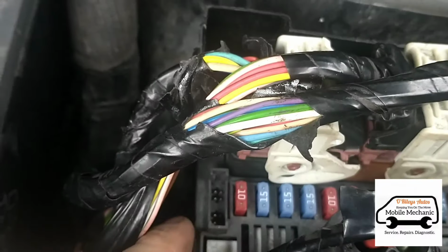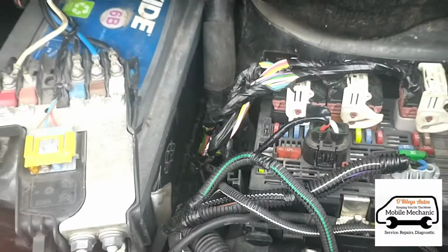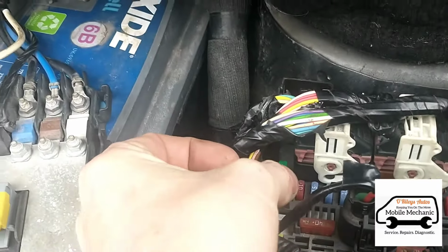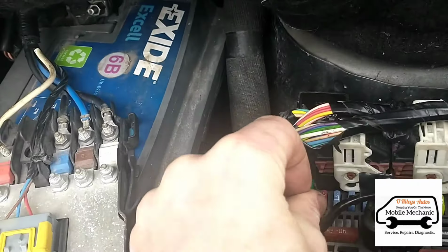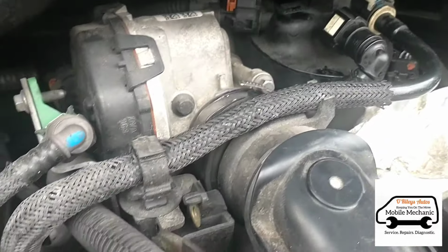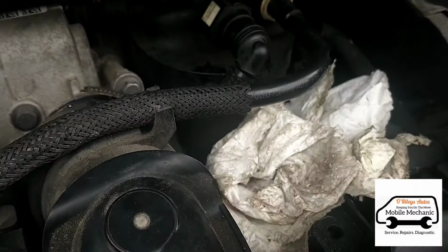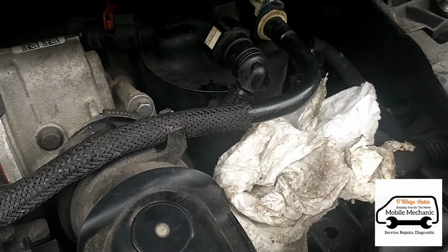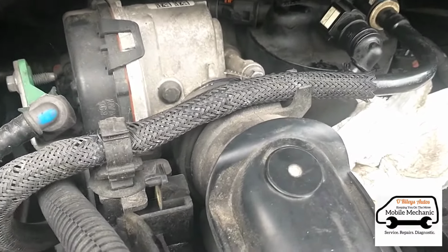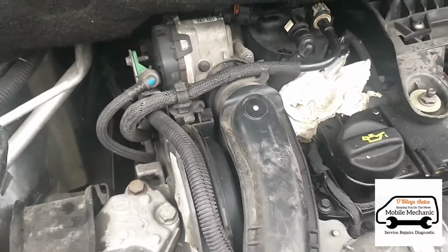Okay, so just in here I've noticed there's a big fuse missing. I haven't got the diagram yet, but I'm just going to put a 30 amp fuse in there temporarily. Don't know if you can hear that, but I can hear fuel from the pump, the low pressure fuel pump there. I can hear that priming up the fuel pump. I'm not sure why that fuse was missing, but maybe we'll find out.